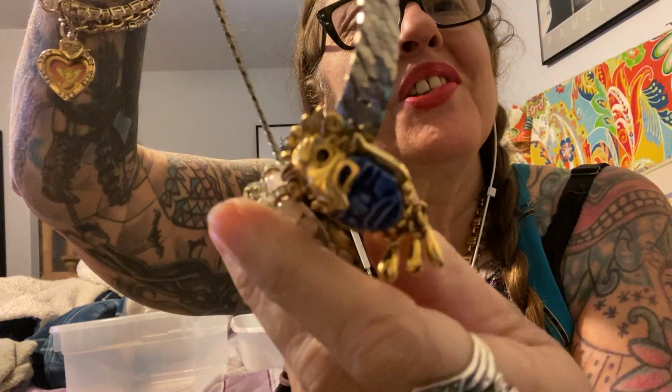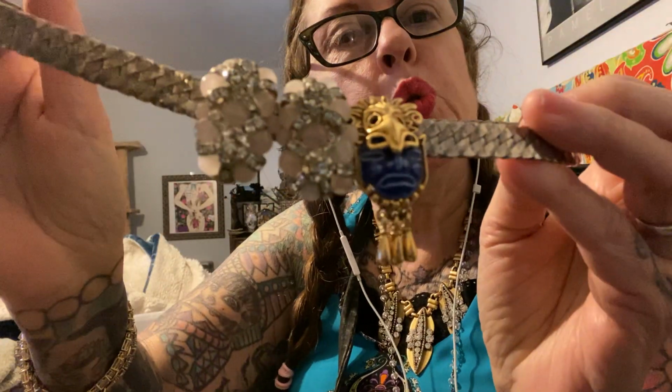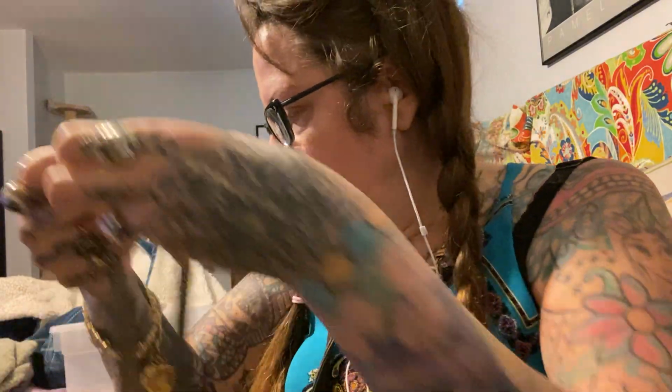Okay, how long do I need to show you this? But so I think I have, look, I have one way and one the other like this. Doesn't matter. I'm not wearing it. It's just a holder at this point. It's just a placeholder. But I think that's it.